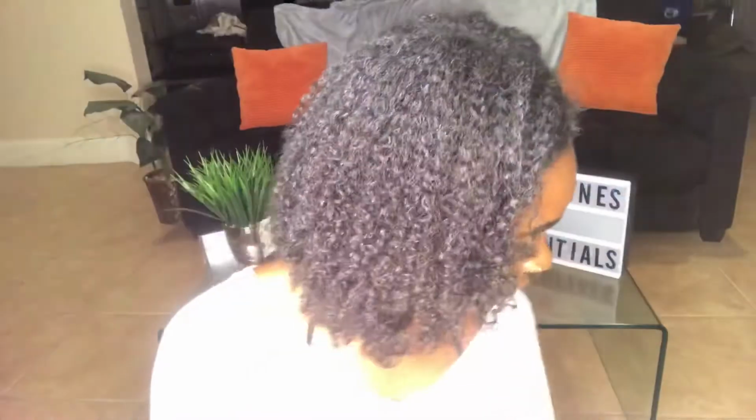Next time, what I usually do is I put a small plastic trash bag on my head and then I put this over it, but this time I just put this directly on my hair. I wish I had the plastic bag on first, but it still looks good.